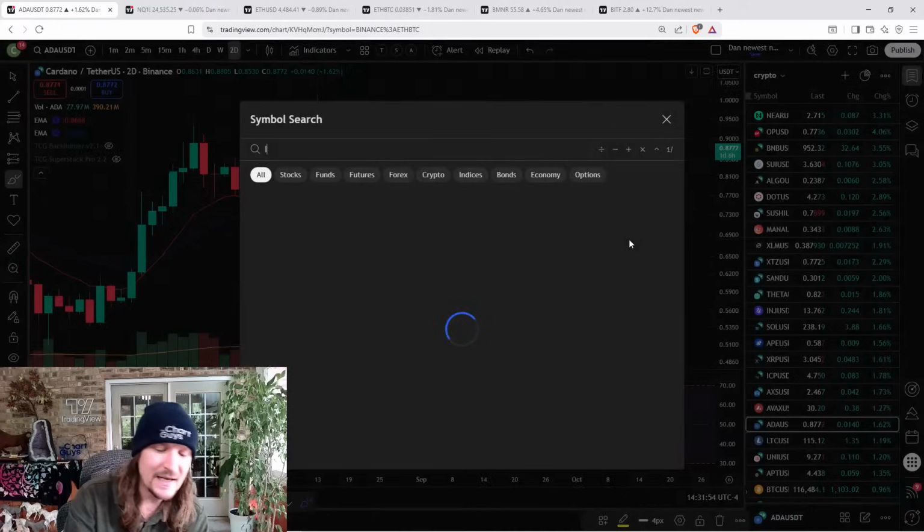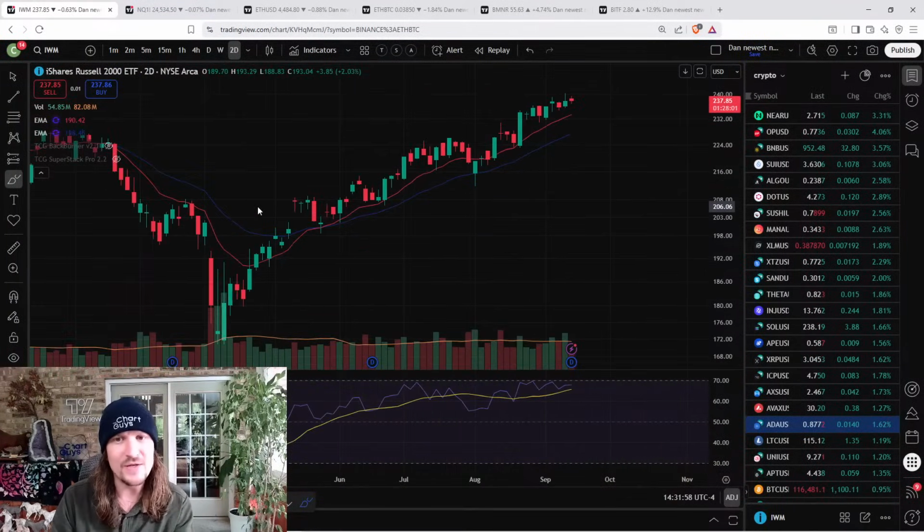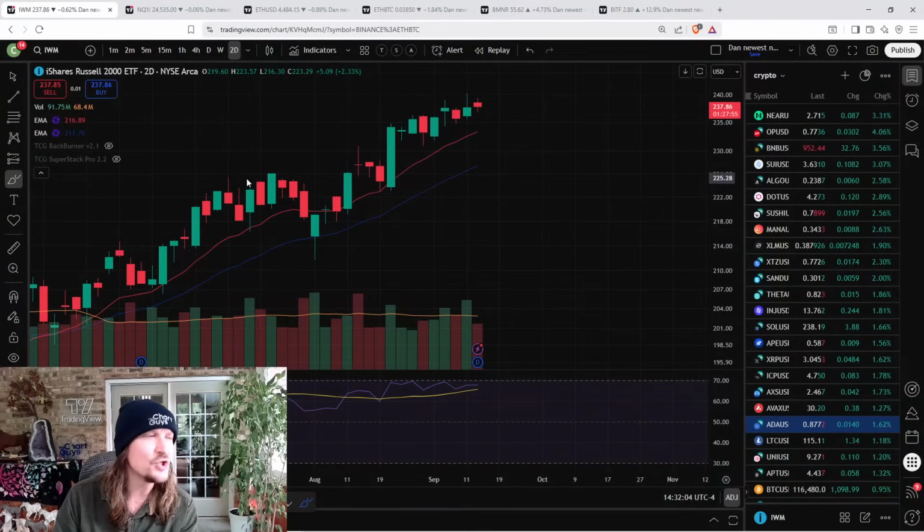And again, another thing I keep saying is you want to see IWM break bull because it's a rising wedge right now. If it breaks bull, we're going to all-time highs. And again, that's just an indication of risk on appetite for the stock market. And so obviously we want a risk on appetite if altcoins are going to get some risk on.